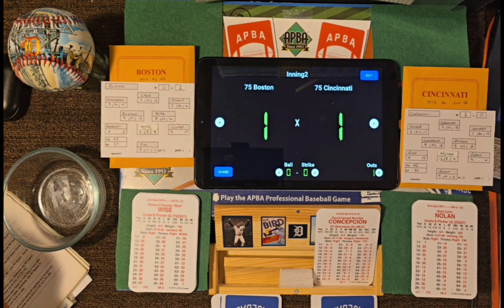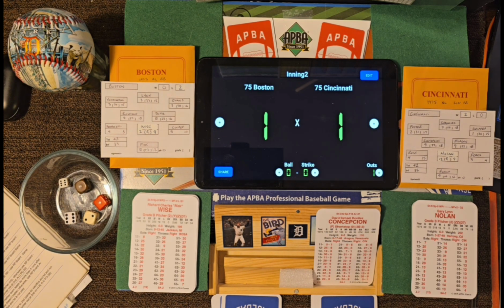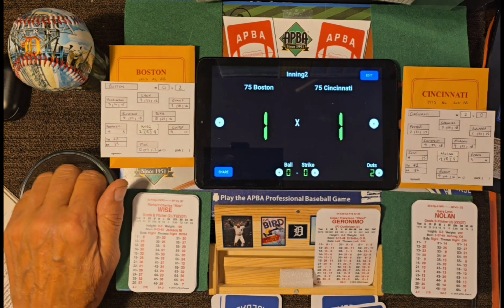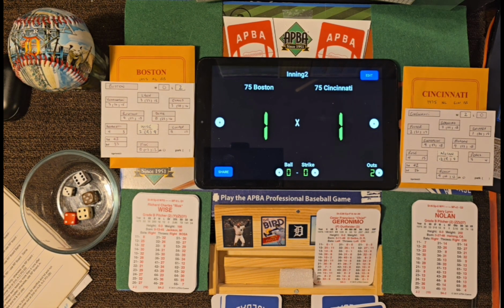1 out, and up steps Davey Concepcion. 16-28, Burleson in the hole. Guns, got him. Oh, what an arm. 37 arm at shortstop, guns him down, 2 away. And up steps Cesar Geronimo, center fielder. Wise delivers to Geronimo, 46, 13, struck him out. As we are going to the top of the third.